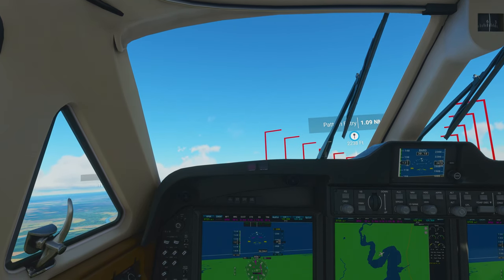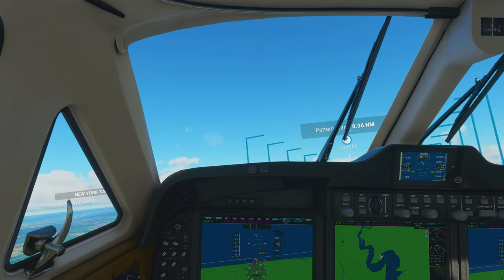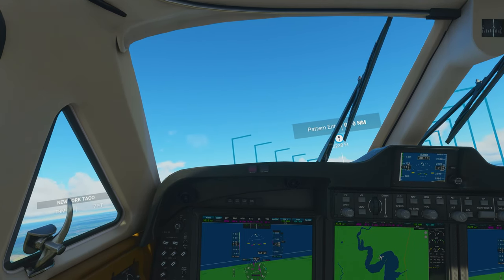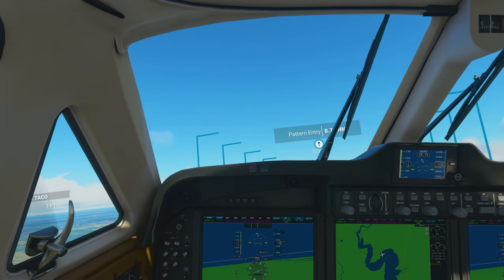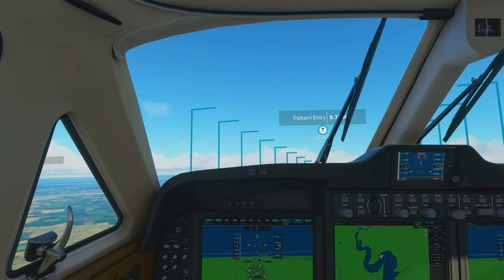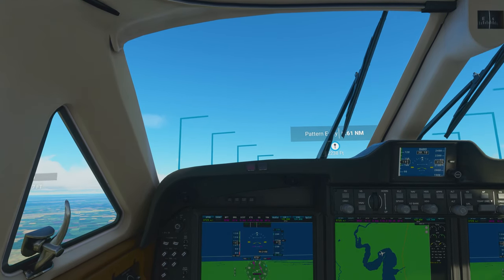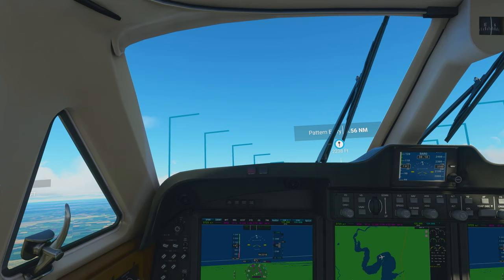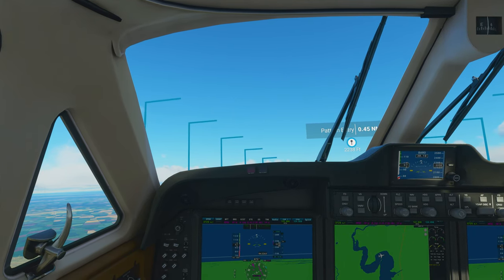Feel like I could nose up, burn off a little bit more of the speed ahead of putting the flaps down all the way. Alright, so now they're going down all the way. Going to give it some thrust because we don't want to stall. We're getting a little too slow now.